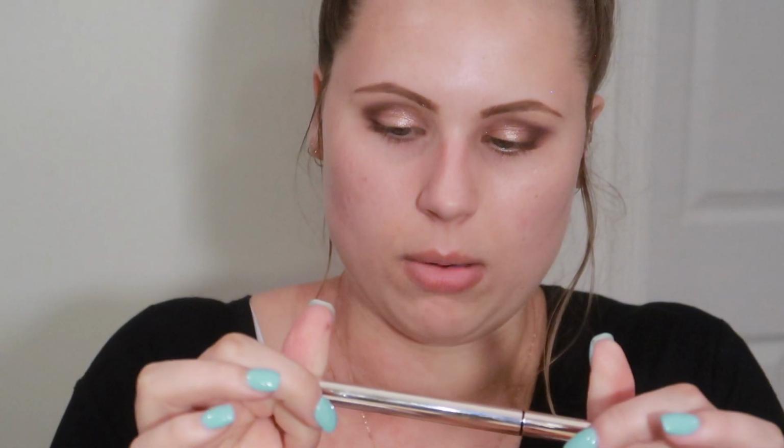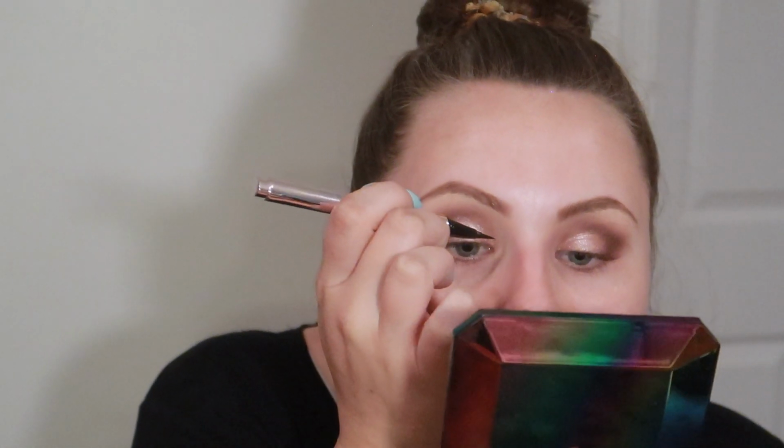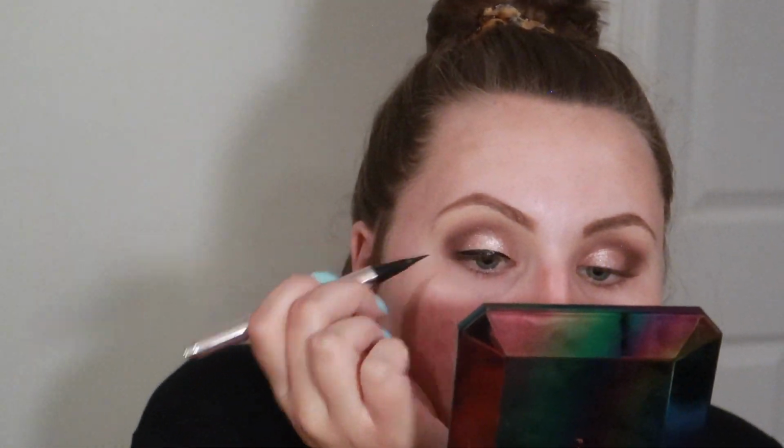Then right now I'm using the Fenty FlyLiner in the shade, because I'm Black, and I love this eyeliner. It works really well. I'm not gonna wing today. I'm just gonna do a thin line across my lid. So I do lashes very last, so I'm gonna move on to my complexion.